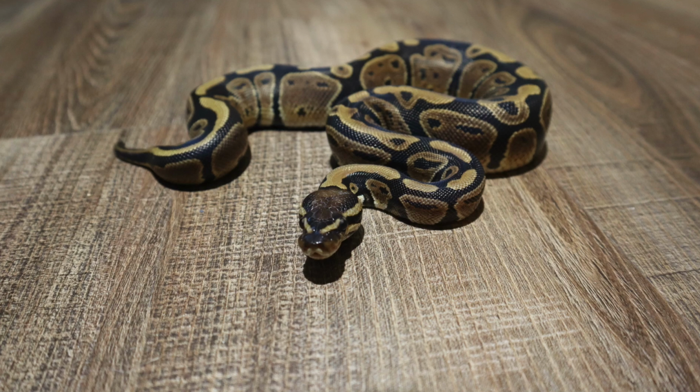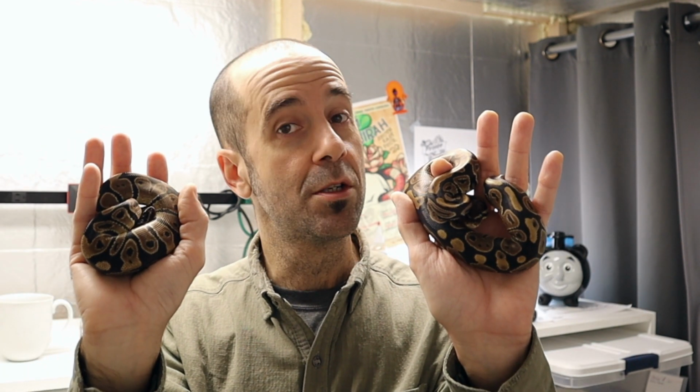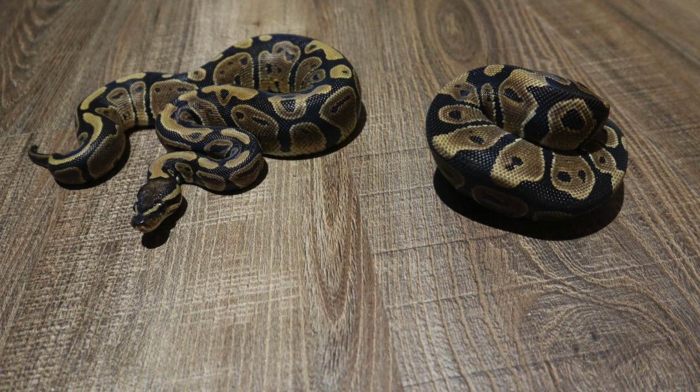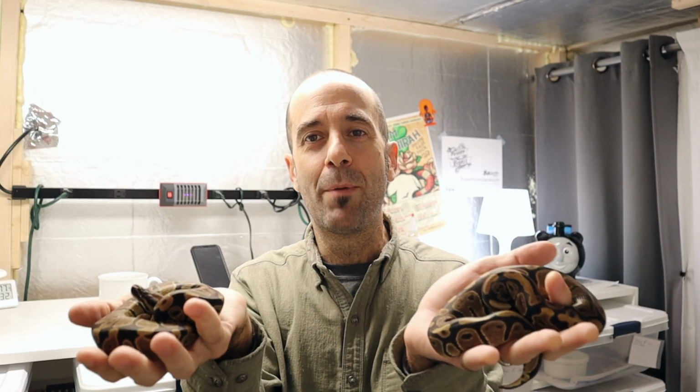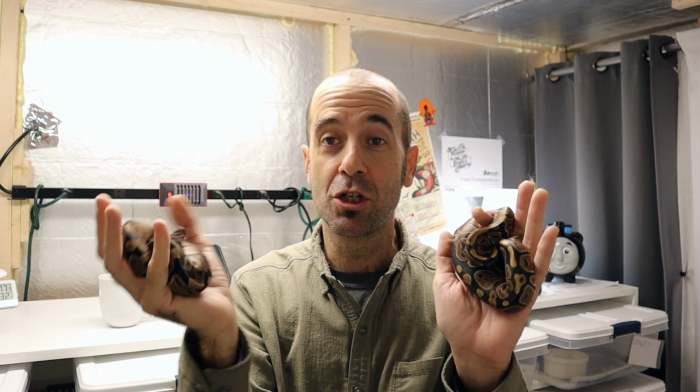We got the names because one of our family Christmas gifts was year-round passes to Busch Gardens. On the way home from a trip to Busch Gardens is when we picked up this female and this male from Steve's Morphs over in Brooksville. So we thought, what better way to name them than after the roller coasters at Busch Gardens.